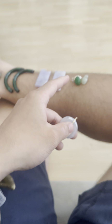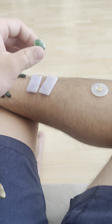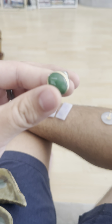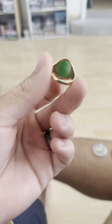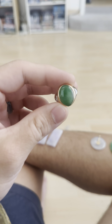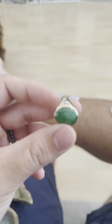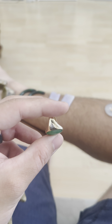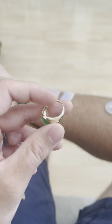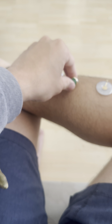And see this guy right here, this ring. And there it goes. It's very durable though. This guy is not emerald. Probably 60% translucency on this guy. But it's a nice ring. About a size 8.5. Very cool.